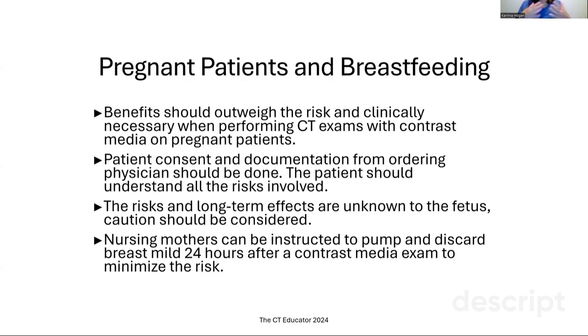Now, nursing mothers can be instructed to pump and discard breast milk 24 hours after a contrast media exam to minimize the risk. Now, I know at my facility, we don't do this anymore. We have stopped doing it because the radiologists have confirmed that there's really no evidence saying that it's harmful, but it could be at the discretion of the mom. We can give them a recommendation to do it if they choose to.